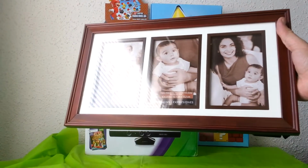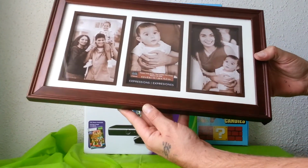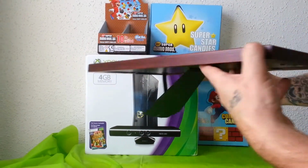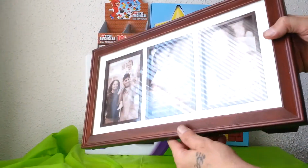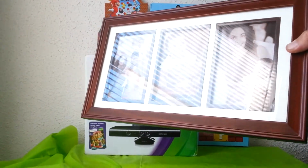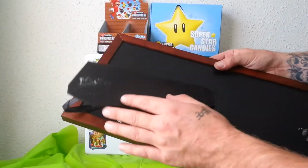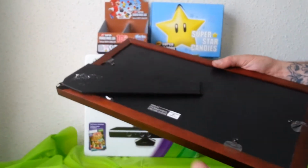Let's talk about this picture frame. This is nice. I still have no clue why this was tossed out. I mean, it was found in a box with foam and plastic. I really don't know. I don't know how well the camera is picking this up. This is beautiful. It's like I went to the store and bought it. I mean, it really is. Look at it. Other than a price tag, I can't find anything wrong.